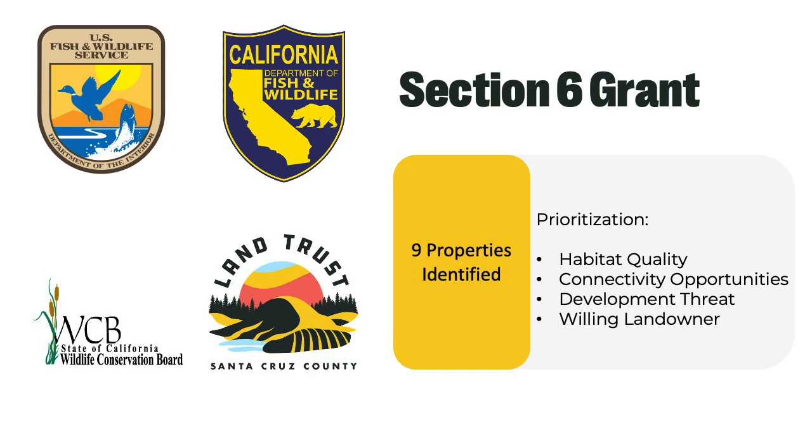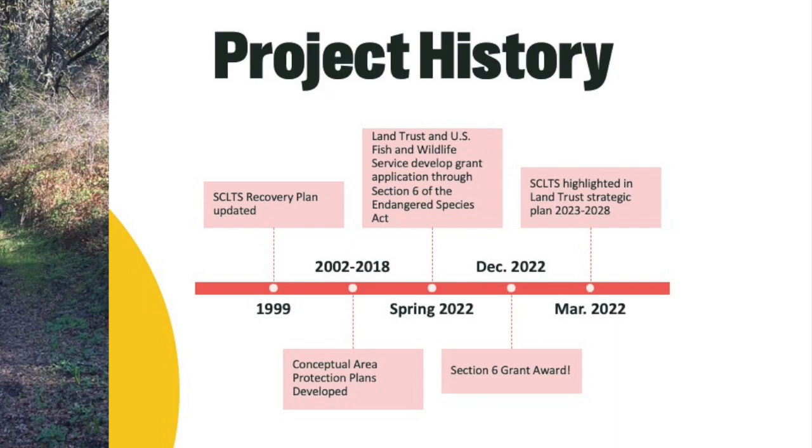Section 6, for those who don't know, of the Endangered Species Act provides funding for states for the acquisition of threatened and endangered species habitat in support of species recovery plans. So the project funded by our grant consists of conserving multiple privately owned parcels that contain oak woodland and Santa Cruz long-toed salamander habitat in either fee purchase or conservation easements. The land trust would hold title to these properties and manage them to sustain Santa Cruz long-toed salamander habitat into the future.